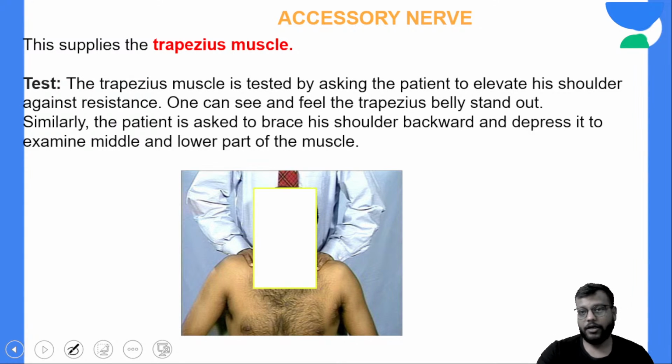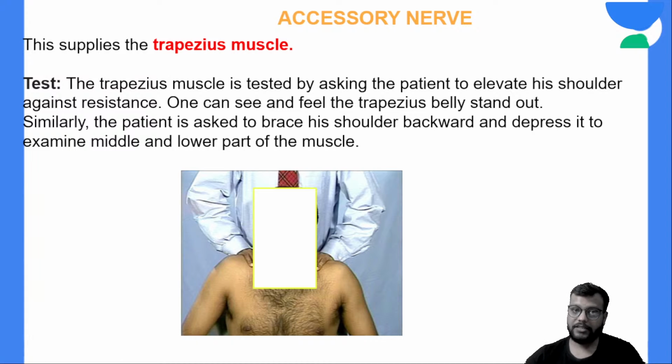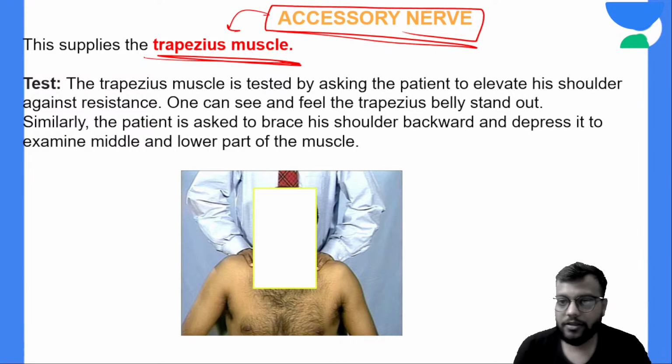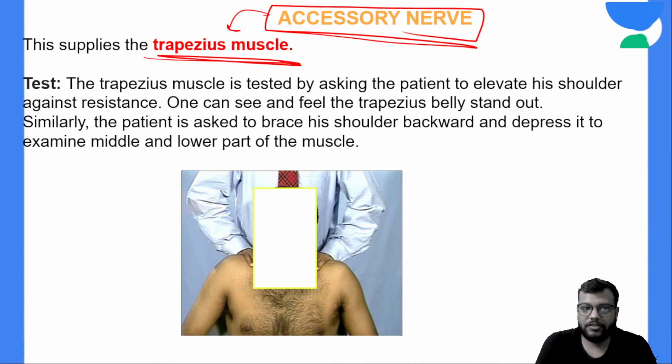Now other important nerves, of which we will discuss one or two lines on the important points. First, the accessory nerve. The accessory nerve supplies the trapezius muscle, and you test the trapezius muscle like this by asking the patient to elevate the shoulder against resistance. He will be able to do this if the trapezius muscle or the accessory nerve is intact.